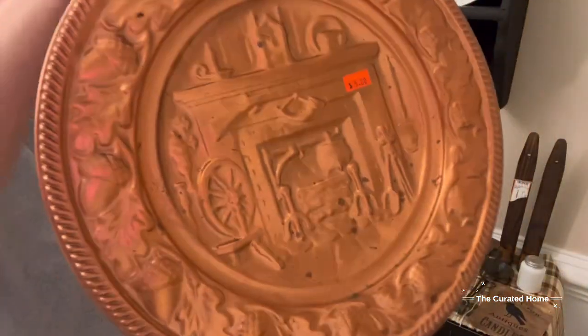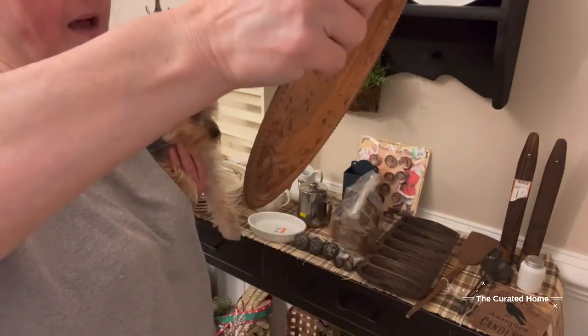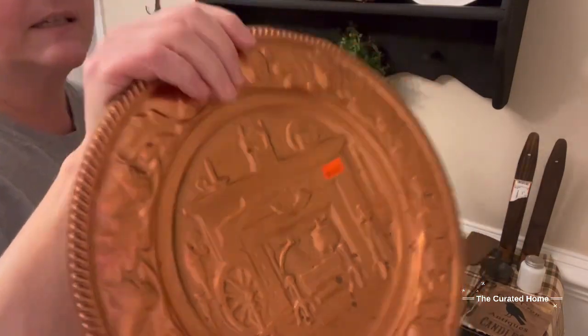It has a nice little border to it, little acorns and vines, so it's very fall-like, and fall is my favorite time of the year. So anyway, this will be going up in the kitchen. And it was $5. It was not on sale, nothing off. This was a Salvation Army find.